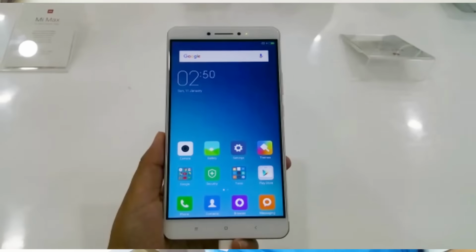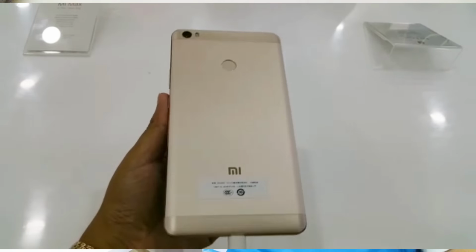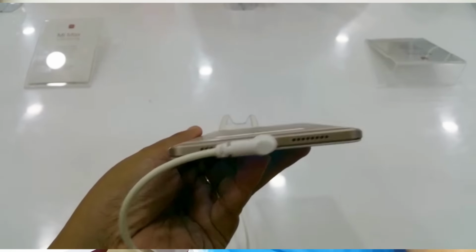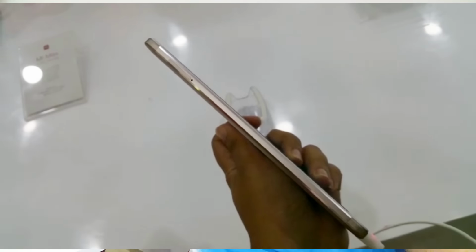And we found out that the display is quite glossy. The overall look, it's an all metal body. The overall look is pretty much like the Redmi Note 3. You have the speakers at the bottom, space for the micro SD card and the SIMs on the left hand side, the power button and the volume rocker on the right, and on top you have the 3.5mm jack.